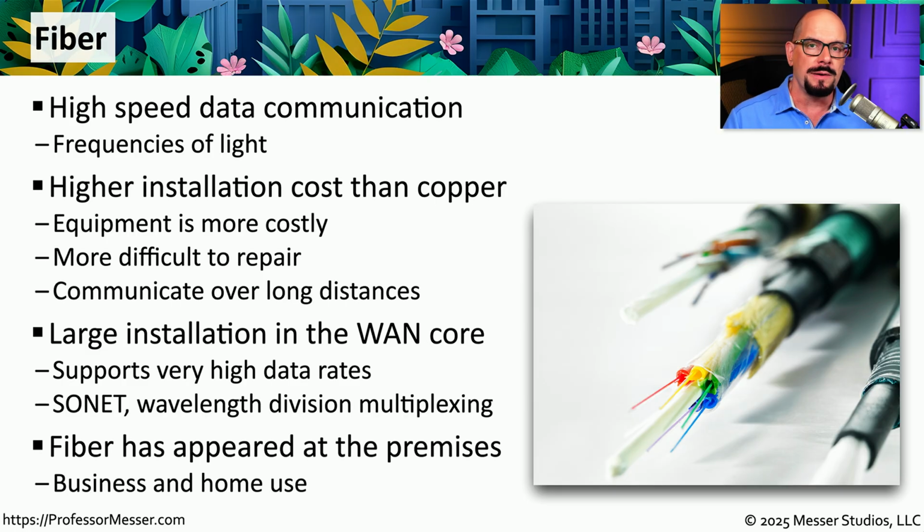It used to be that fiber was exclusive to these very large wide area networks or inside of a large corporate core. But these days, fiber can come directly to our home, and it's not unusual to see a conversion outside of our home to convert from the fiber on the street into the copper that we use inside of our house.